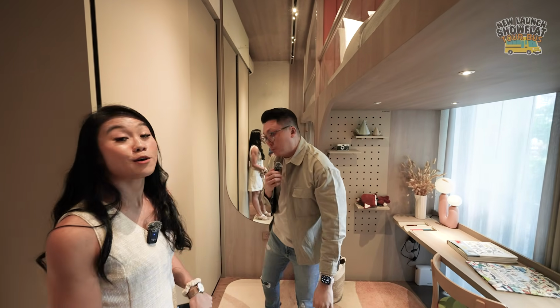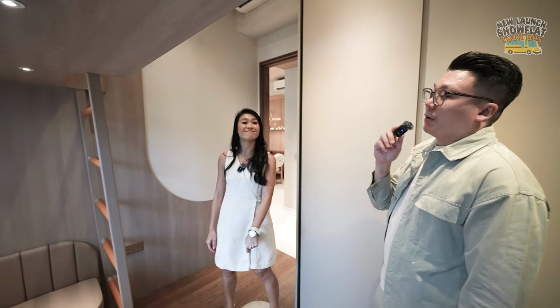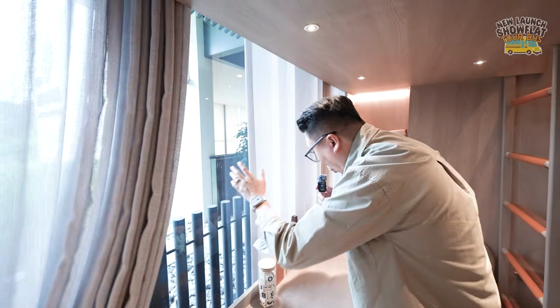If you have more children, this could jolly well be for two of your kids, right? One at the bottom, one at the top, bunk bed style. Because of this kind of ceiling height, it doesn't really feel claustrophobic. It doesn't feel like it's weighing down on you.